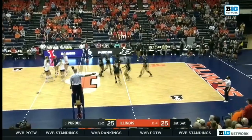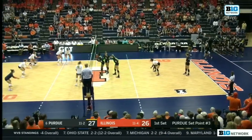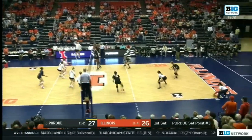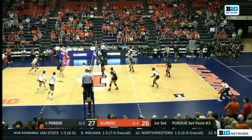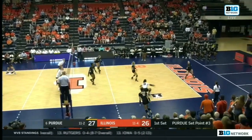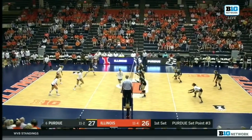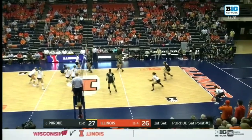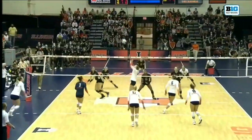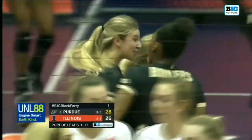Terry tried to go cross court and it was shut down by Taylor Trammell. They're hitting 520. Lobbed over. Here comes Terry. Cross court, dug by Otek. Cook bumps it over. Terry is stuffed. Point Purdue. Otek and Purdue. And the Boiler block too much for Illinois in the first.